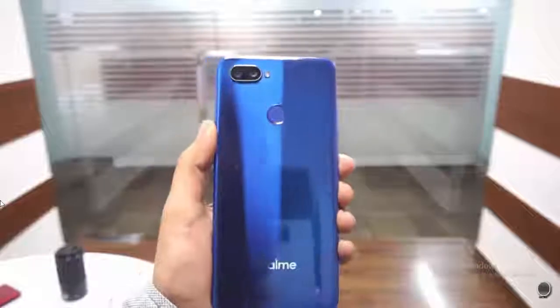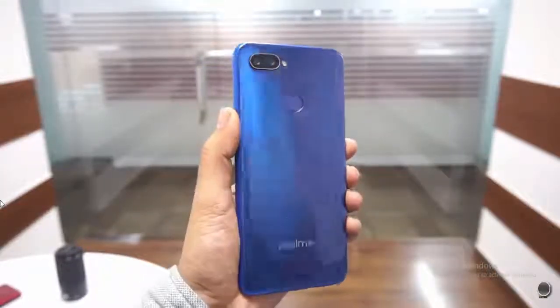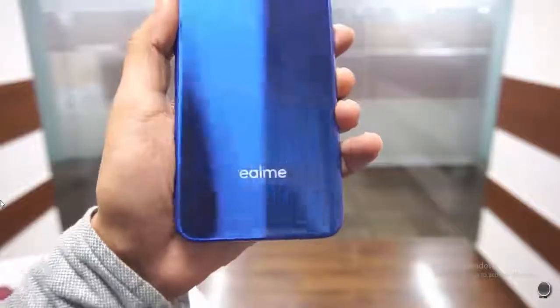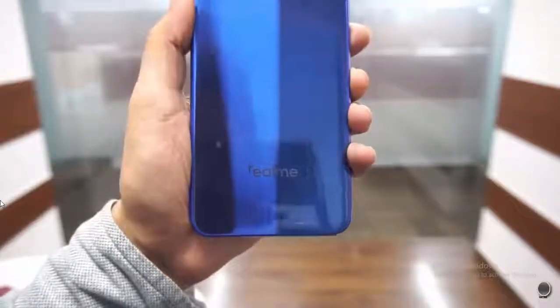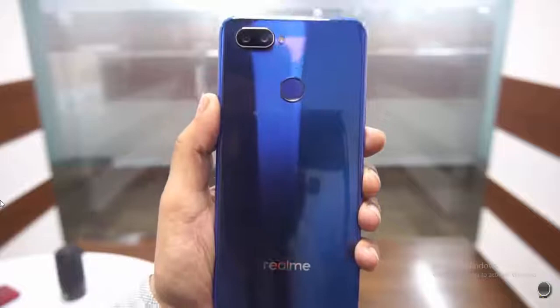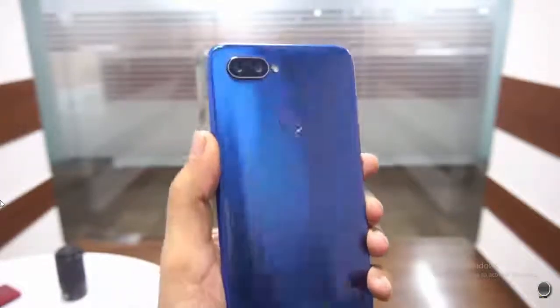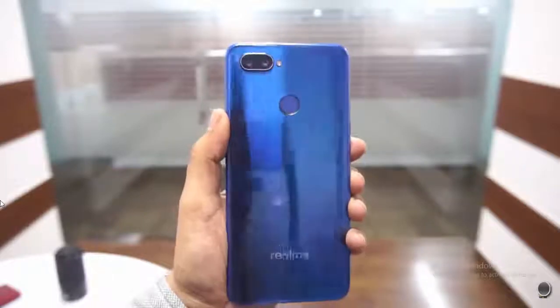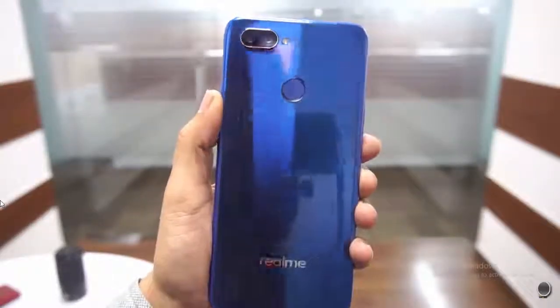Now coming to design, the Realme 2 Pro is a departure from all the previous Realme phones visually. The materials used are still plastic, but they've been used in a very premium way. The back has this 2.5D curved glass finish and it looks really stunning. It's still plastic though, and the scratches are an indication of that. But it still doesn't look bad and it feels a lot more premium than most phones in this price range.